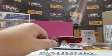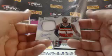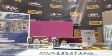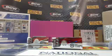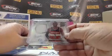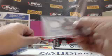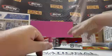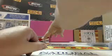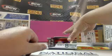Look at here now. Superstar jersey autograph for the Washington Wizards, John Wall. 29 out of 35. Wall. We're only going to have one random, two winners. Each will get 250 points, spot one and spot two. I mean, this is something here.